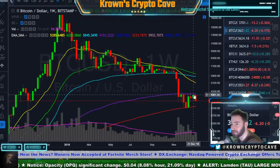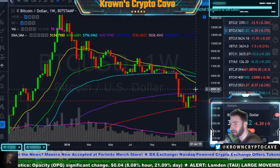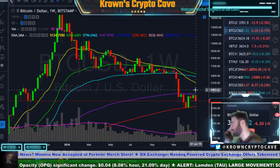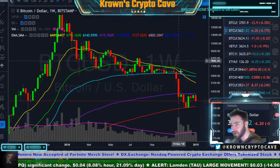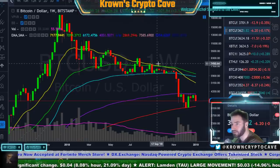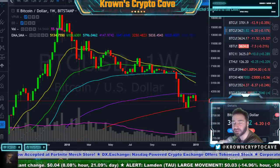So even if Bitcoin were to make a higher high over here, like maybe even put in a high at 4,500, I'd still be very skeptical. Again, I need to see a weekly low, both open and close, above this 200 exponential. As you can see right now, it's still providing some nice resistance.